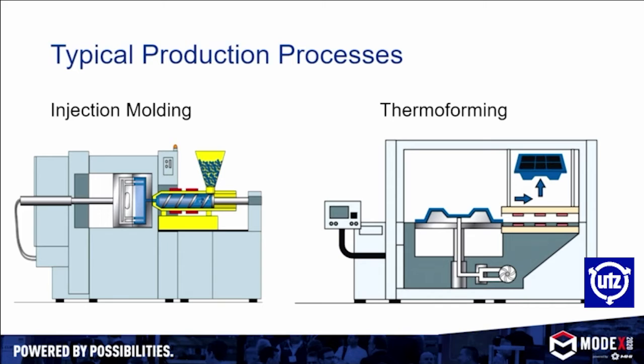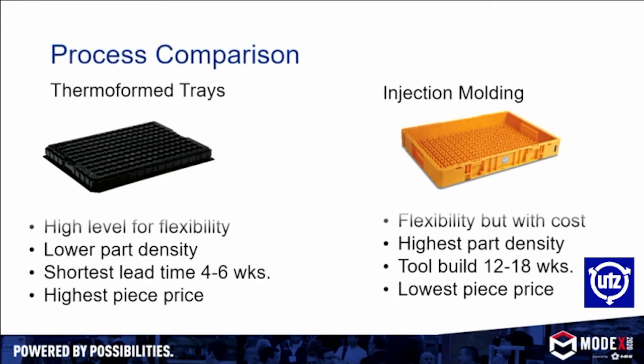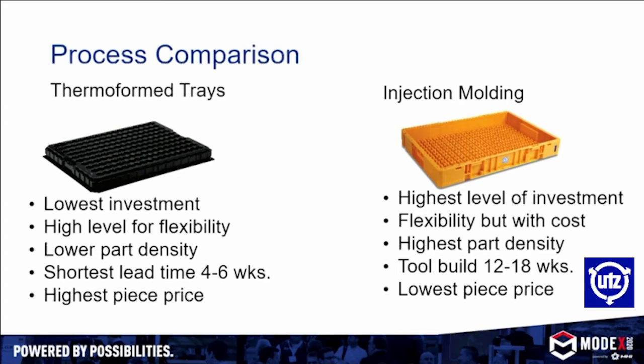I'm going to touch on a few examples of different solutions and standardization that we've done with our customers. We focus on two primary processes, and I'm going to highlight these two because there are certainly some differences between them, and some advantages and disadvantages of each. Thermoforming and injection molding. Just an overall description.